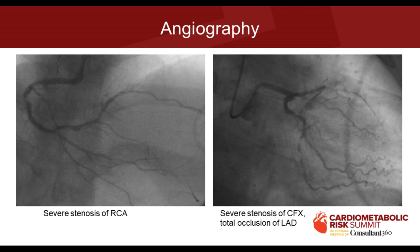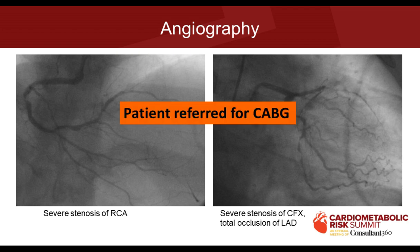She underwent coronary angiography. She had a severe stenosis of the right coronary artery that you could see down at the bottom at 6 o'clock. She had severe stenosis of the circumflex, again, that you could see down at 6 o'clock, and total occlusion of her left anterior descending artery that you could see at about 2 o'clock. So she was referred for CABG.